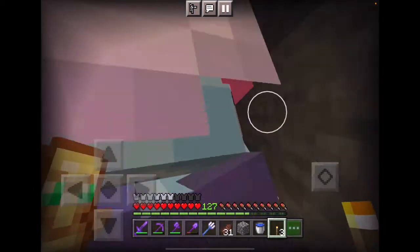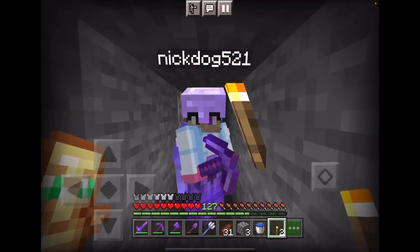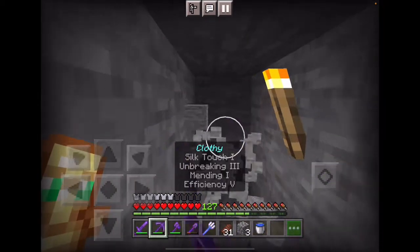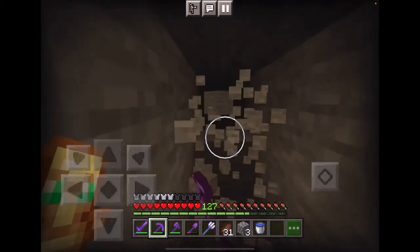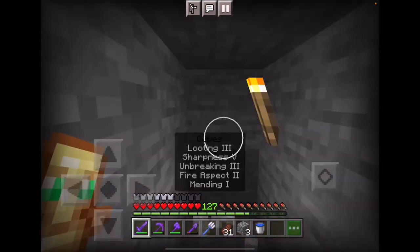It's you. Oh, why am I mining that? Give me the torches, I'm out of torches. You don't need to put... I have two, I'm just gonna place them. Why are you breaking my torches? Because you placed them so freaking... Hey, another one. ...unevenly.